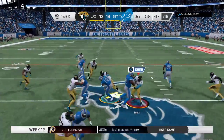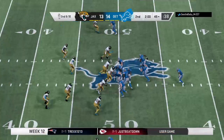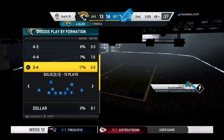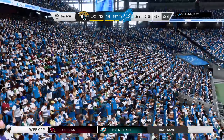They stay on the ground on first with Johnson. And he is swallowed up right at the line of scrimmage. No gain on the play as we have reached the 2-minute warning. And we've hit the 2-minute mark in this first half of action.